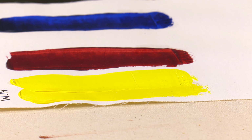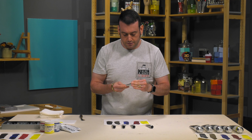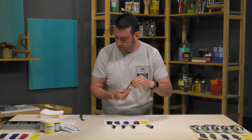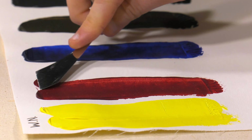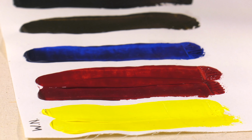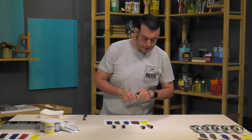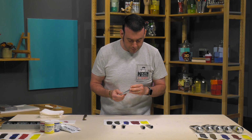So I'm going to do this quickly so that it doesn't dry on me. And I'm going to invite you guys up here, if you don't mind, to take a look and see what you think. I'll tell you right now, that does not look like it has no color shift.